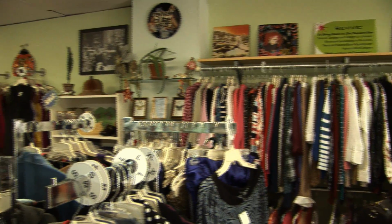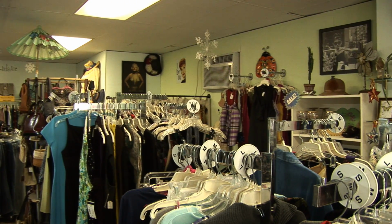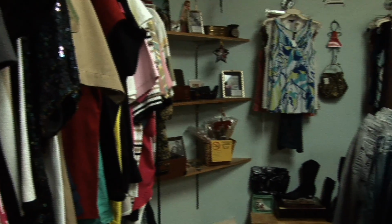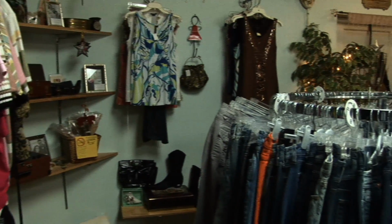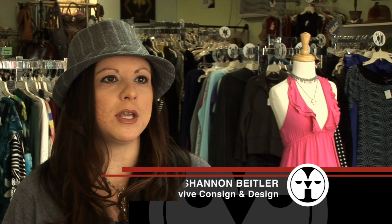Revive Consign and Design is a women's consignment boutique. I carry all women's clothing sizes 0 through plus. The consign part is that I am a consignment shop. I take lightly used clothing from people. They have to be only 2 or 3 years old. They have to be brand name. They have to be in the season that we're in.